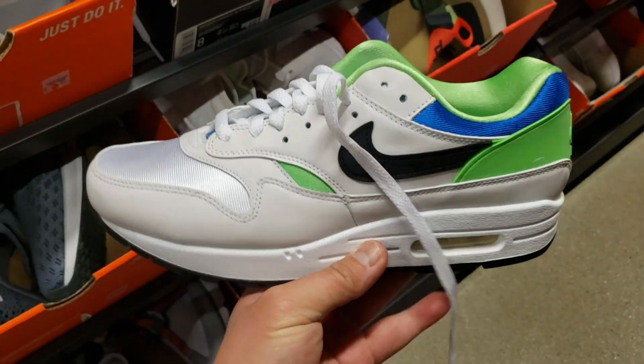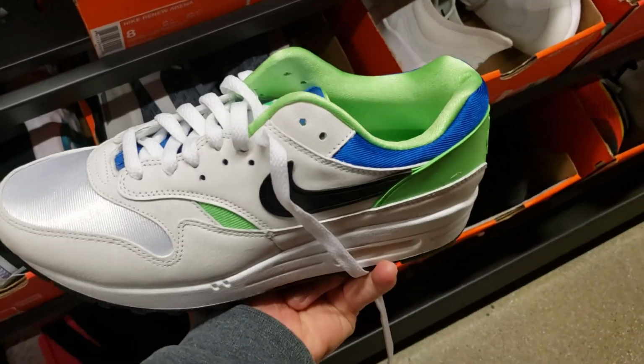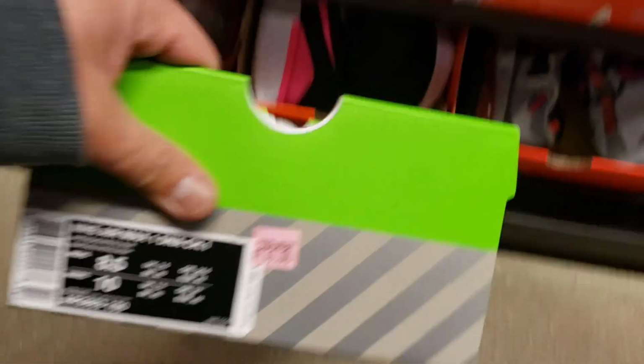The Air Max 1 DNAs. Didn't these just come out? For some reason, I feel like these just came out. The DNAs. Pretty clean. I'm not a huge fan of the green in the bag, but if you like them, $130. Get 20% off, $26 off. Not bad.